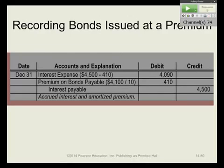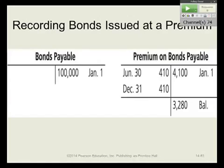And when you're done posting these, don't forget you have to post these to T accounts. This is what it would look like. The balance of the bond par value does not change, and the bonds payable premium gets reduced.